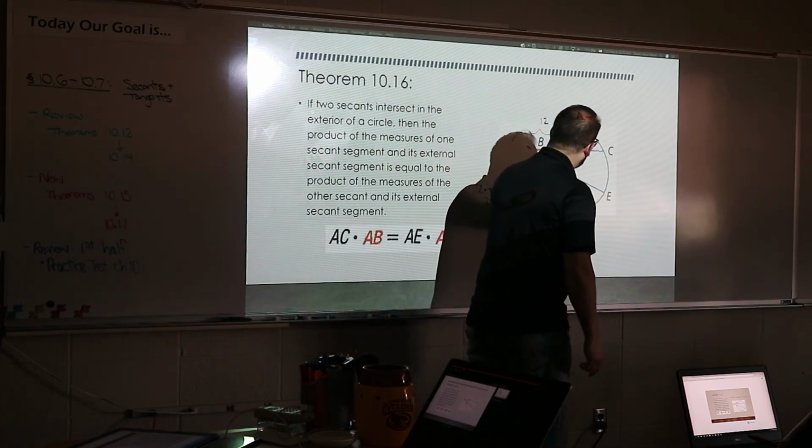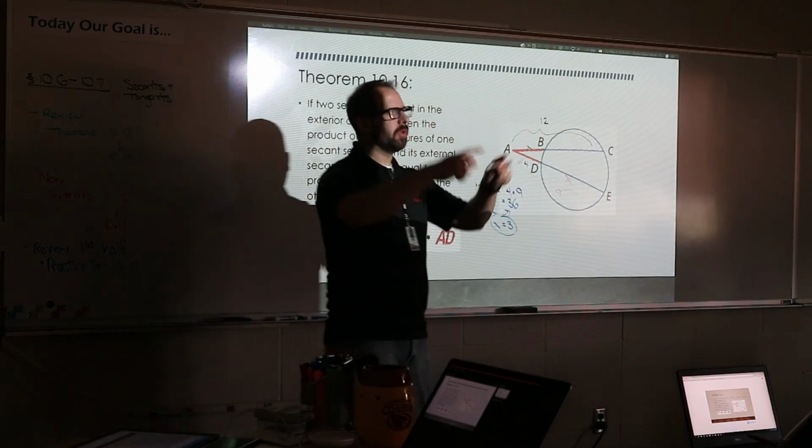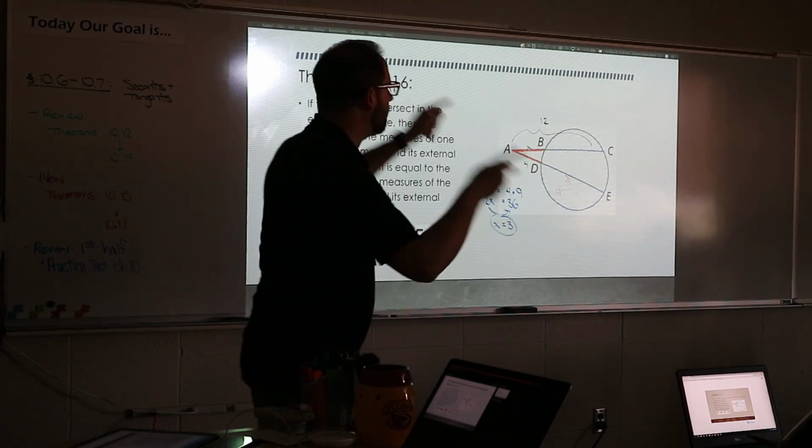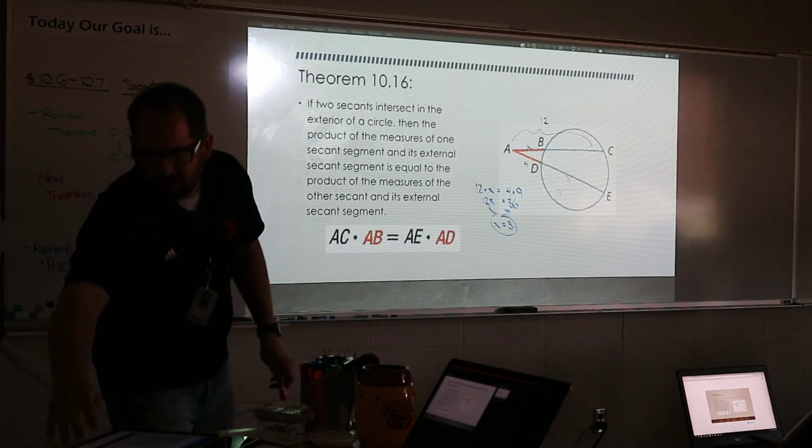You do not need to use the 5. The only part you need to use 5 for is to figure out what the whole stick length is. You have to use the whole stick times the piece on the outside. Does that make sense? Okay, I'd like you to try it.